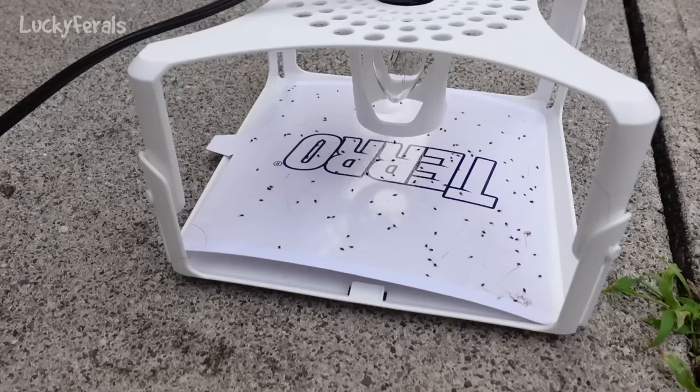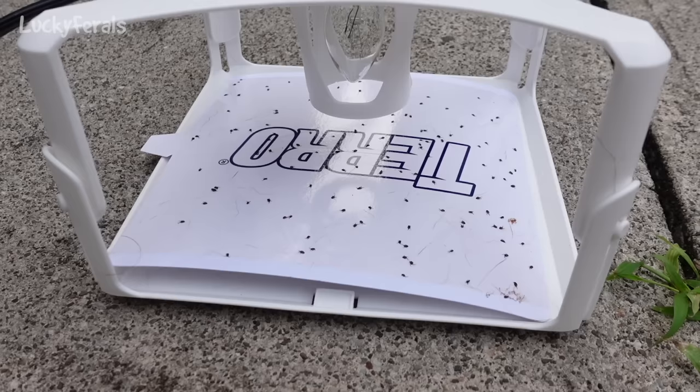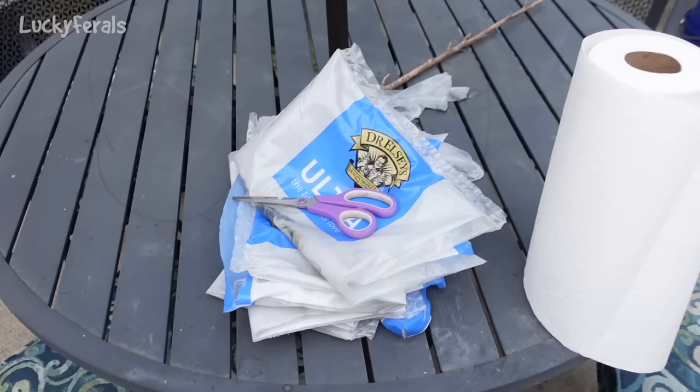This is what the other flea trap looks like. This was the first one that I put downstairs. Lots of fleas on it. And again, this has been in use for a little over a week. So I'm going to throw out that flea paper and put a fresh one in, and we'll see how week two compares to week one.